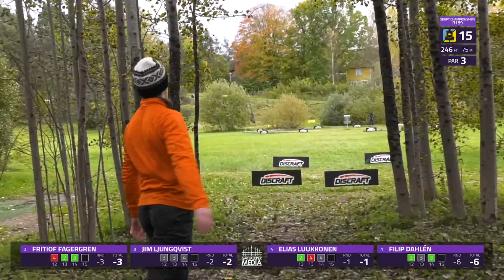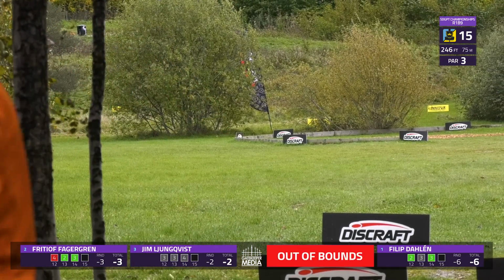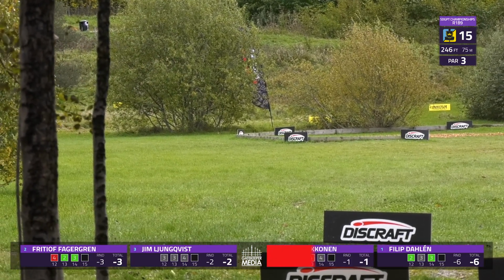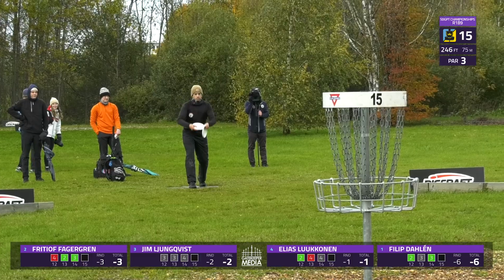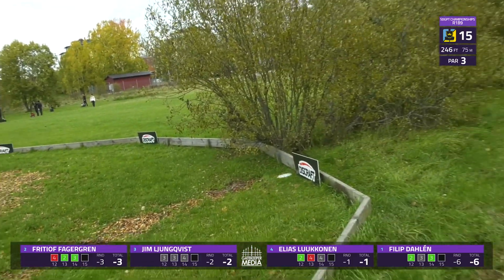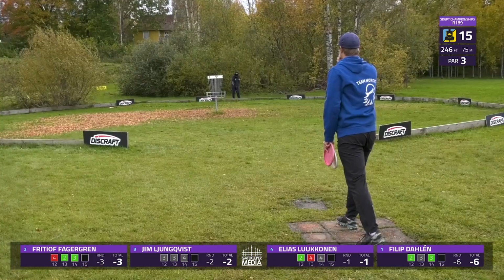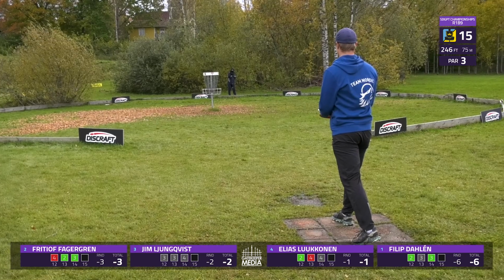So we get three forehands and one backhand, and Luukkonen knows it out of his hand. He pulled that. It's three for four finding the out of bounds at a crucial time. And then Fritiof making that putt tough.